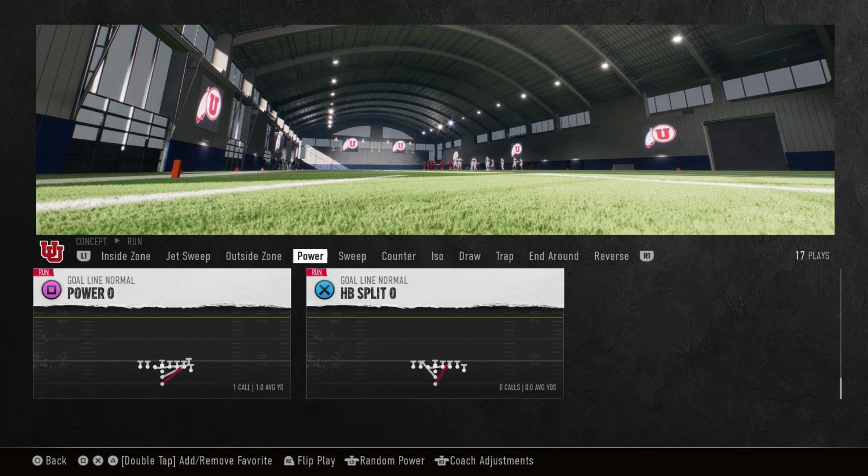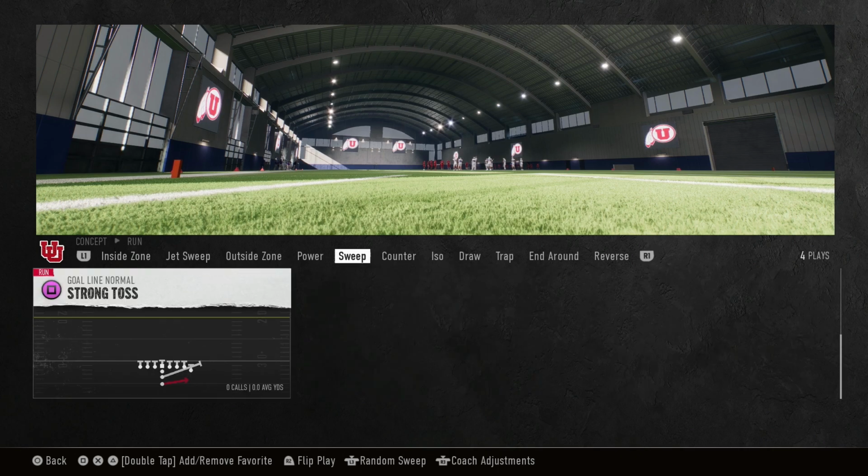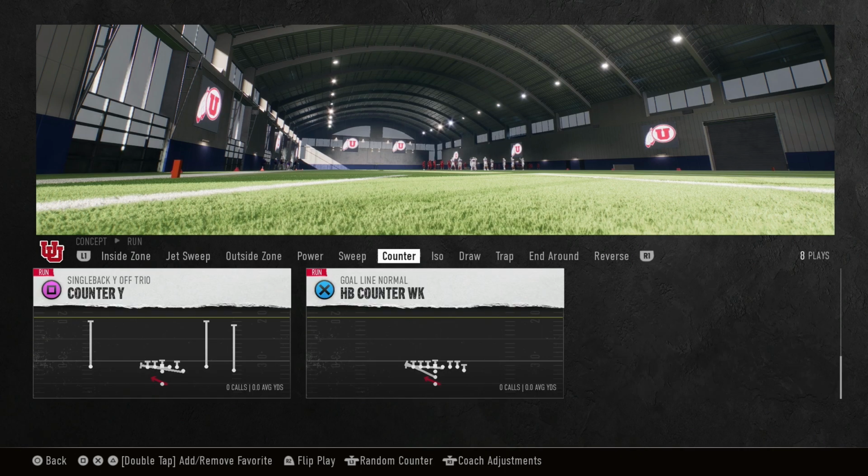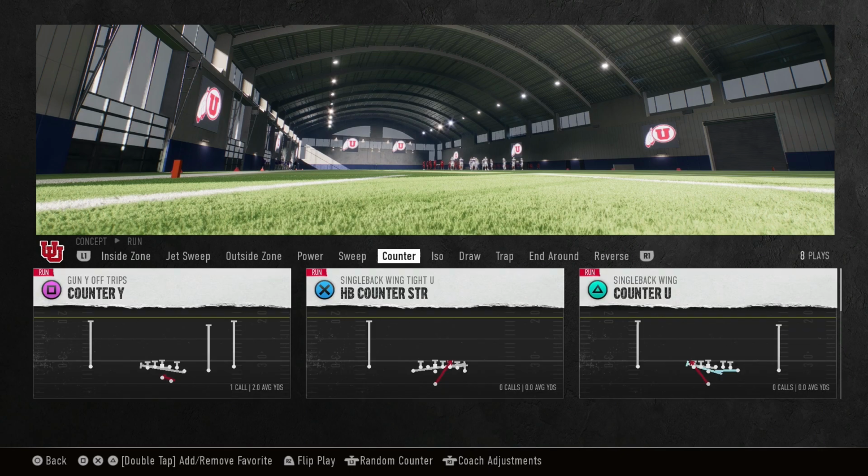And if you're going to have that much power, you should have some counter built in. We'll check that here in a minute. You got 4 sweeps if you do a little quick pitch. And then you got your 8 counters. More than enough. If you're going to run plenty of power, you might as well sprinkle in some of the counter as well. But don't be mistaken. This is a zone running offense.